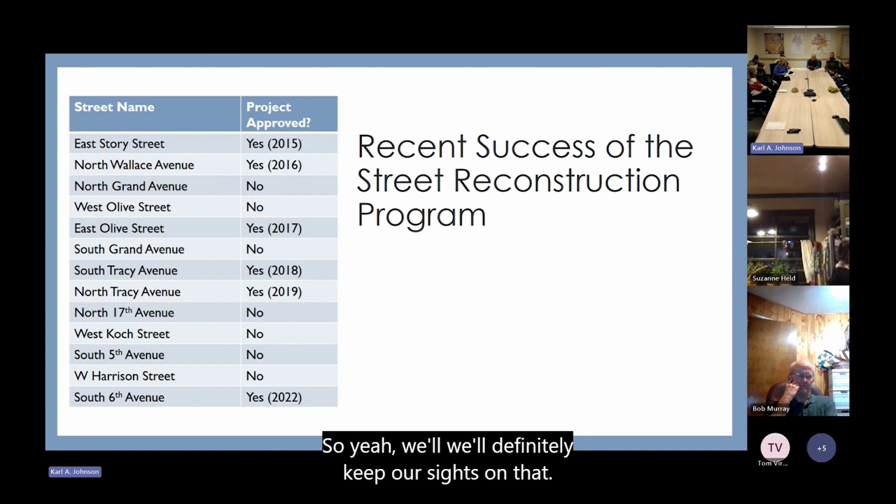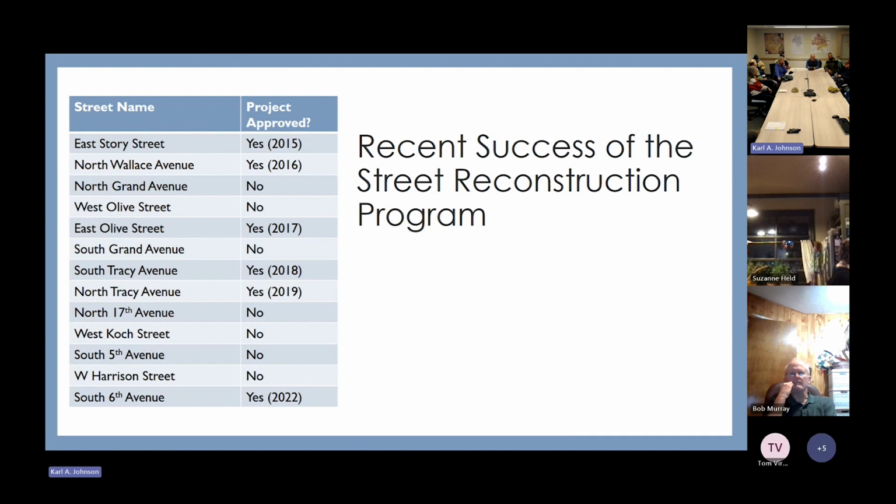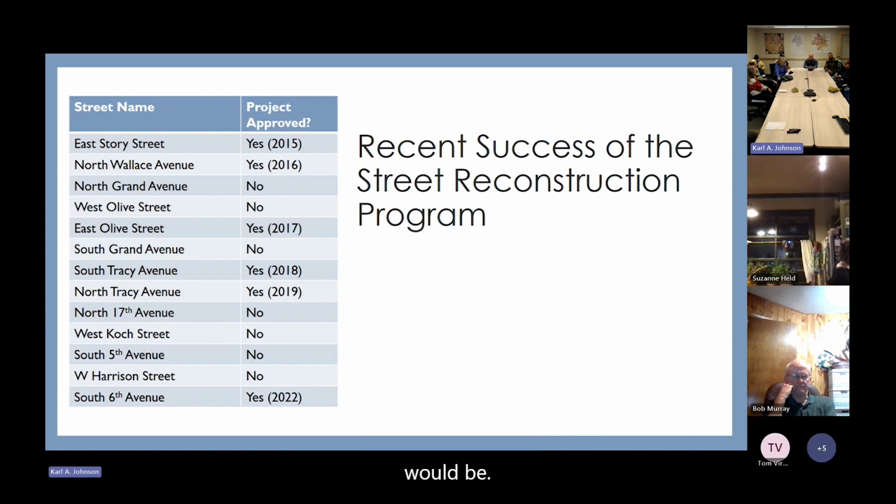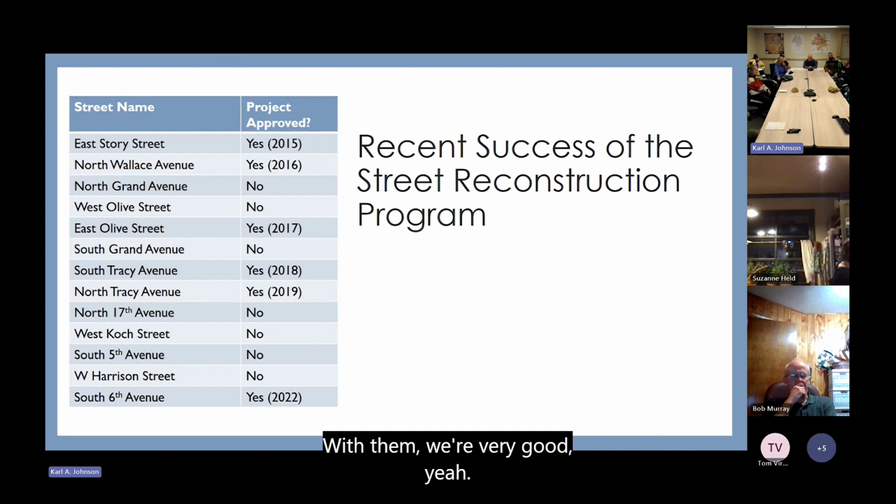Yeah, we'll definitely keep our sights on that. But it's also possible that the owners of that block would know the street work's going to happen. Could they stub out what they need in advance? They wouldn't know the detail. There's not even any concept for that block yet. So I don't think it would be within your work. Yeah, likely not. But if they do escalate something, we'll coordinate with them where we can.